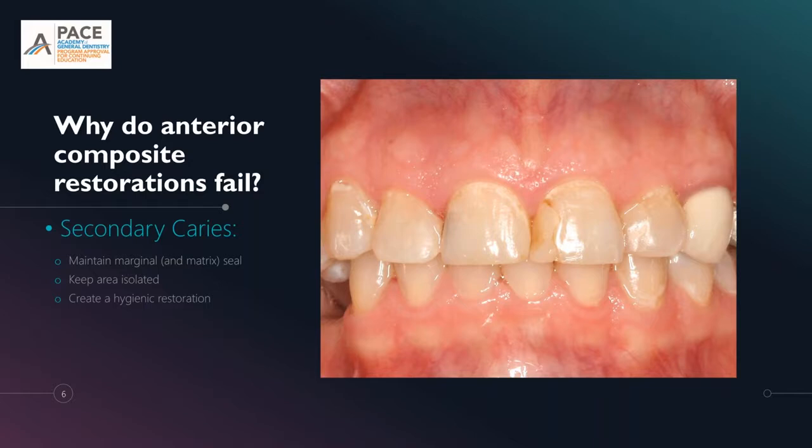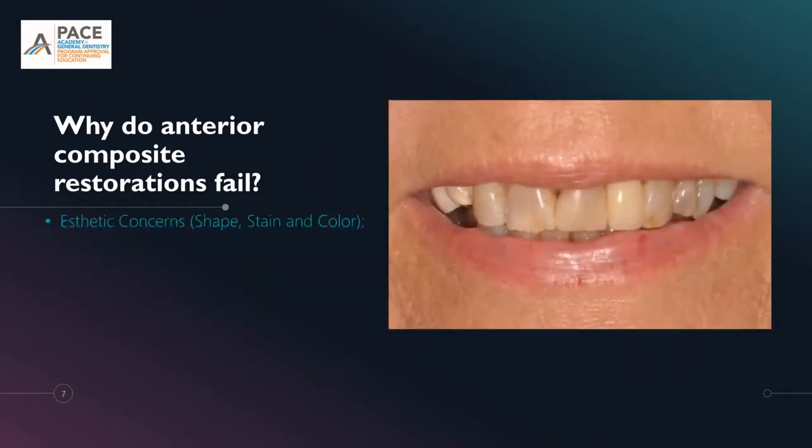Creating a hygienic restoration is key. That can cause problems as well. When we're looking at the aesthetic component of why these restorations fail, I don't want to say the majority of the failures, but a lot of things come into play here. Again, we want to do the same things we just talked about, keeping everything isolated so our bond doesn't break down, maintaining that marginal seal, creating that hygienic restoration are all going to be important to prevent things like stain and breakdown of the restoration.